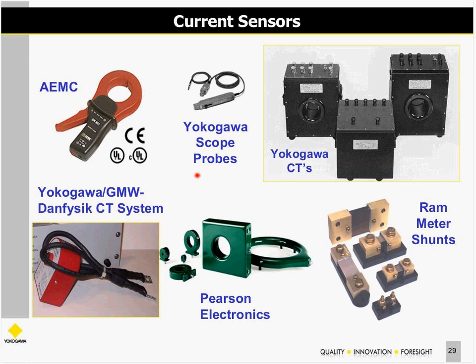Scope probes, usually small scope probes, you have to be careful of those. Yokogawa, in one of our business units, manufactures some very good instrument current transformers with high accuracy, very low phase shift, and very high current up to 1,500 amps. So we do have those to offer. For our DC measurements, we want to use a DC shunt, and we resell shunts made by RAM Meter. And Pearson Electronics makes some good high-frequency CTs, but again, their accuracy for the motor testing standards probably is not good enough, though they are good for real high frequency.